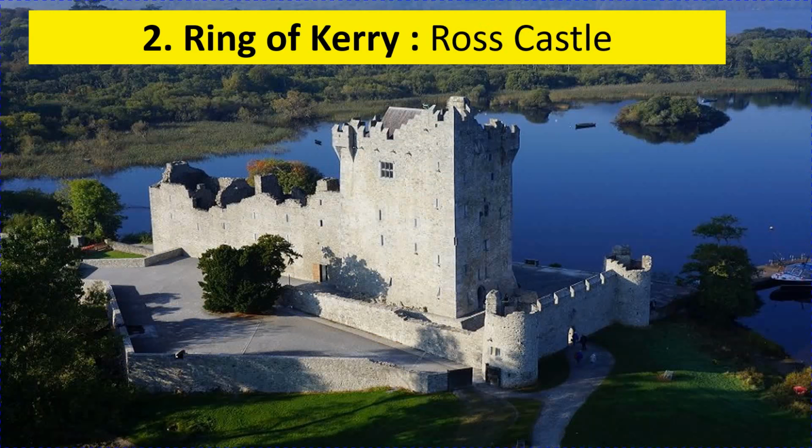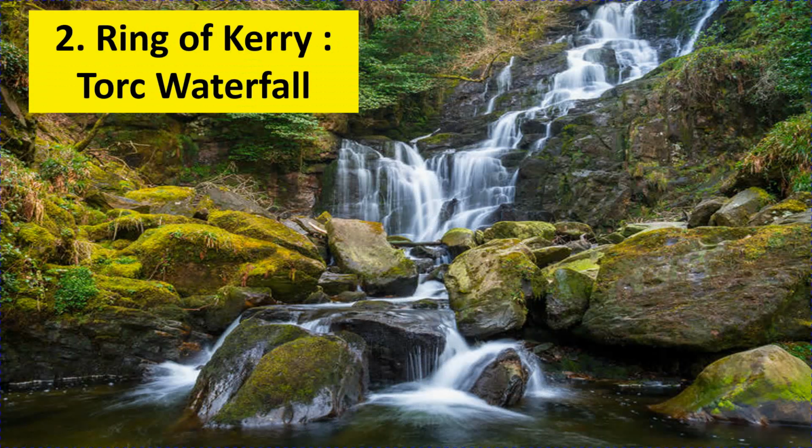This is the Ross Castle, okay, and there is also a boat trip which takes you around this lake, and it's also quite a nice trip, a 30 minute boat trip. I would recommend if you're going there, you should take the boat trip along with that. And this is the Torc Waterfall. As I said, it's quite nice as well, so it's a must stop if you're going to the Ring of Kerry.